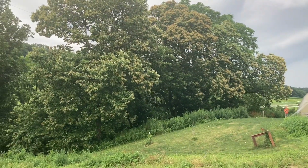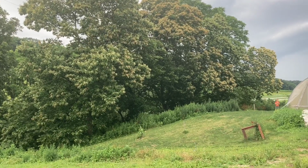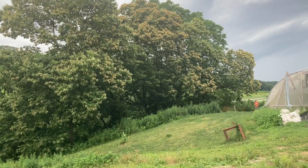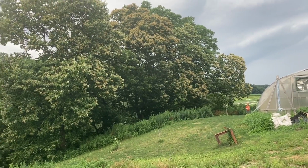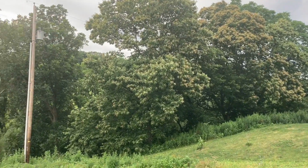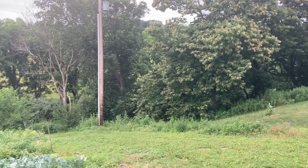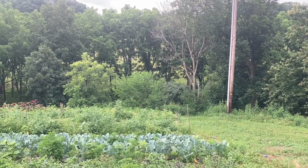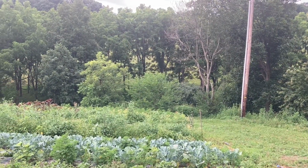So right there you can see our Chinese chestnut trees. They've been blooming and filling the air with perfume for the last week, and they're just about done. It's a really heavy scent that we enjoy every June, or some people don't enjoy it. And the meadow down there, our walnut trees.